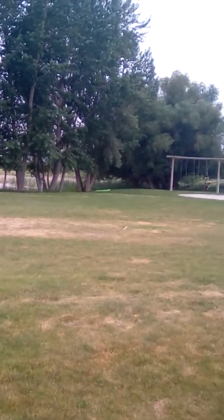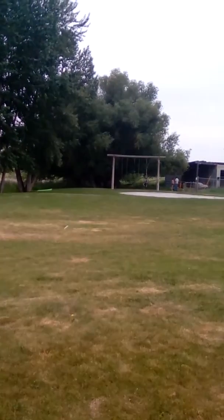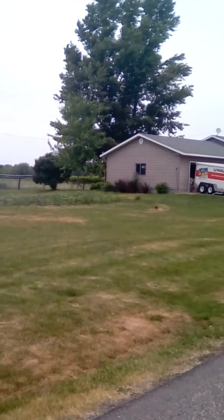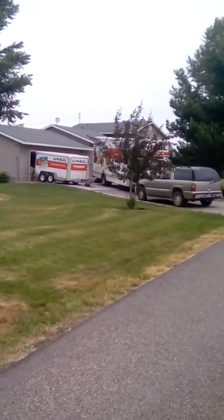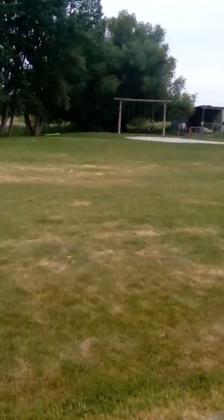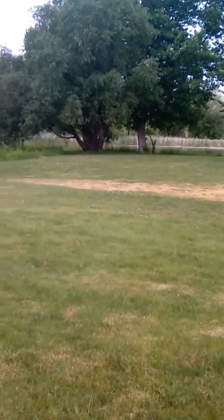So we span this way, and I'm just gonna kind of span the front property right now. I'll do a house tour later. Right now I'm just gonna walk you guys through the property.